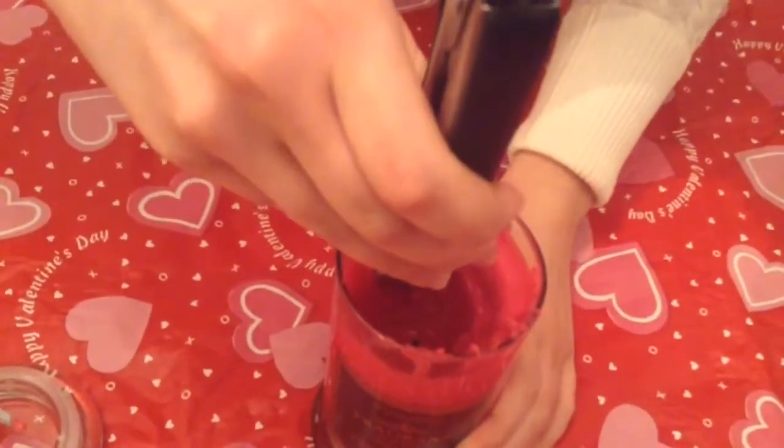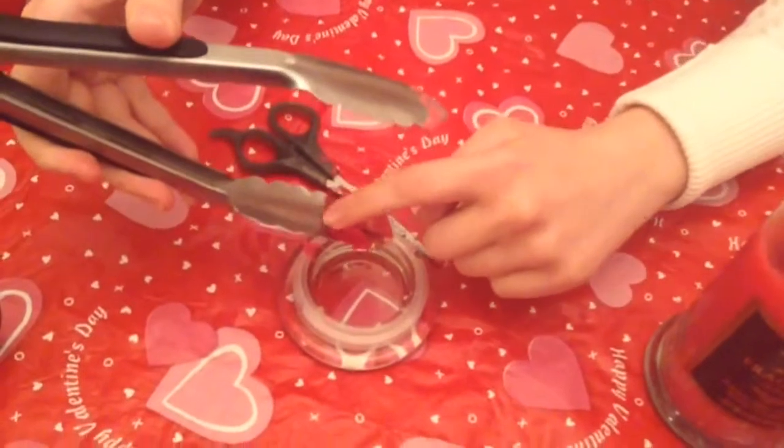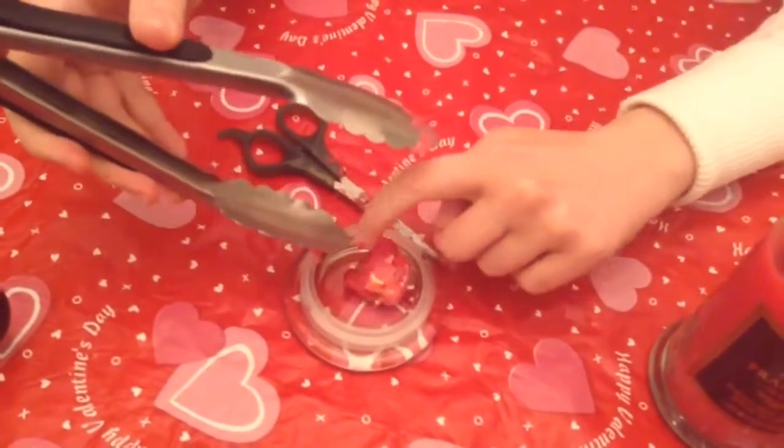There goes the wax. I got it! I got it! Woo! Oh, it's hot. Here we go! We got the ring out!